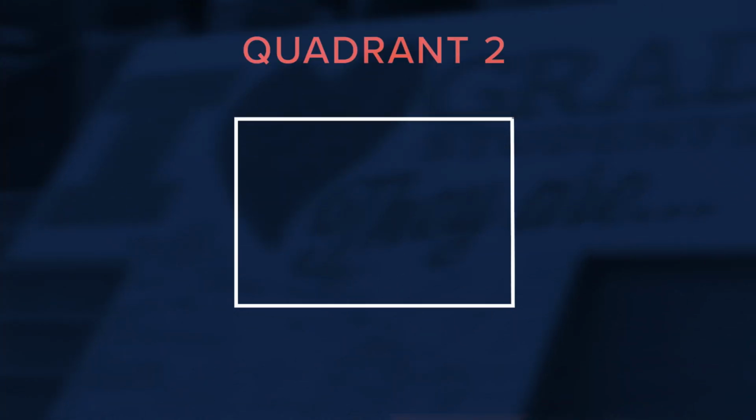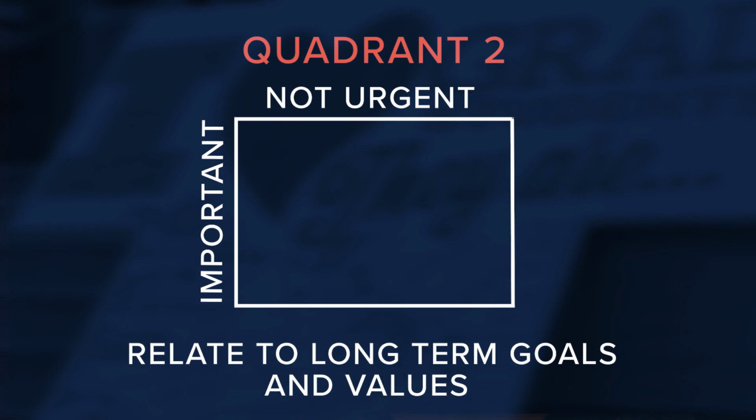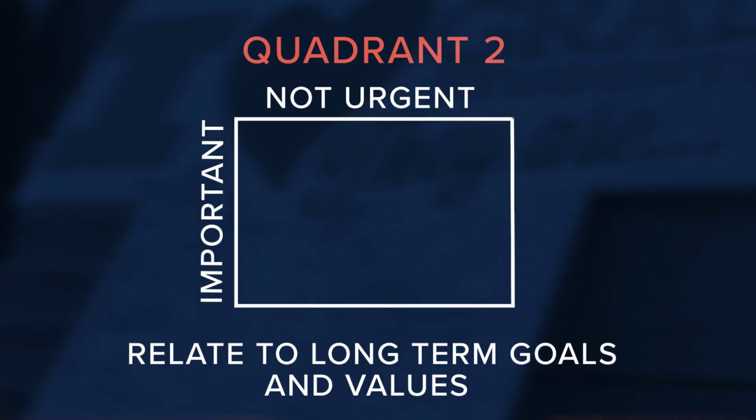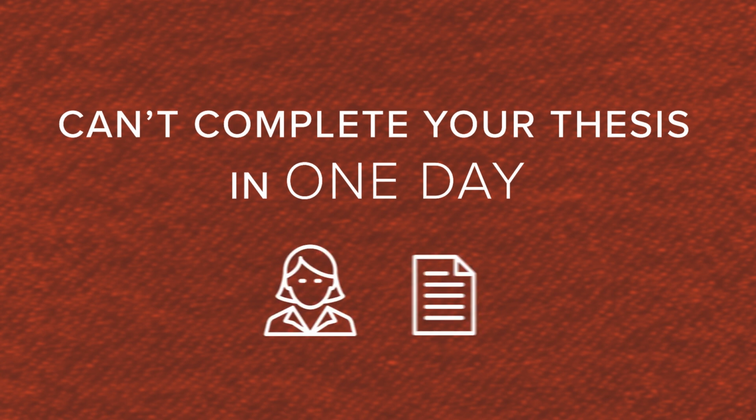Quadrant 2 involves tasks that are important but not urgent. These are actually one of the most important quadrants because the tasks relate to our long-term goals and values, such as writing my thesis or applying for a grant. The problem is that these tasks don't always have clear deadlines, so it's easy to forget to prioritize them, and the tasks are often quite large. Obviously, you can't complete your thesis in a day.